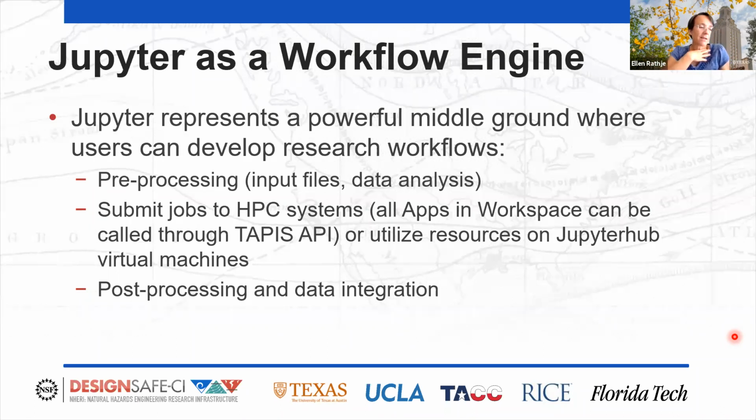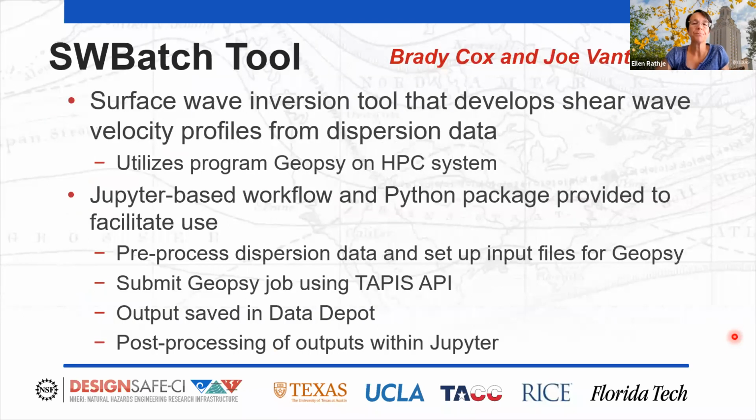We realize that more advanced languages like C++ are the language of choice if you really want to be efficient in writing code for the HPC system. But Python is very user-friendly and really useful, more on this broad brush of putting a workflow together. So I'm just going to give you two examples, and one of these I think I talked about last year, of what we mean by a workflow that uses Jupyter.